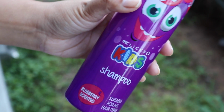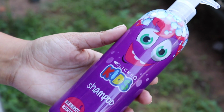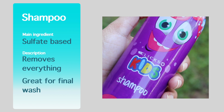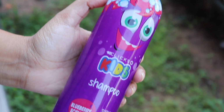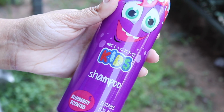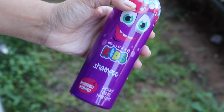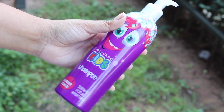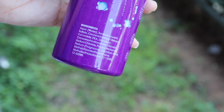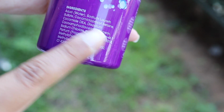Chances are you already have shampoo at home. This guy is mostly made of sulfates, and sulfates are an ingredient that basically remove everything from your hair. After you have shampooed your hair, you will feel quite squeaky. Sulfates remove basically everything, and as a result they often get a bad rep. But if you have buildup in your hair, this is going to be your best bet. You're going to be looking out for the ingredient sodium lauryl sulfate.